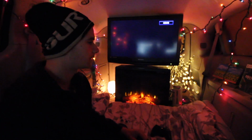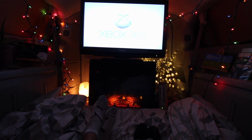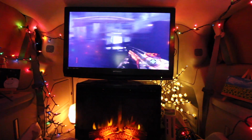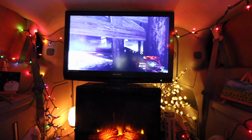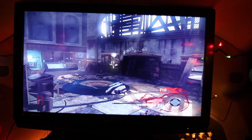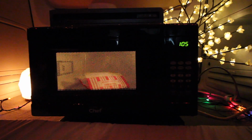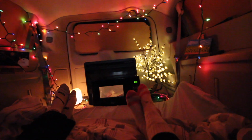While you're camping in your van, you don't want to miss out on anything, so we set up the little TV we got, play some video games. Kayla and I love our popcorn, so we always bring the microwave. Popcorn. Just wait for that to pop.